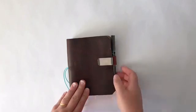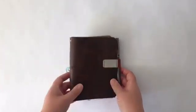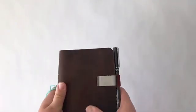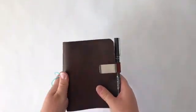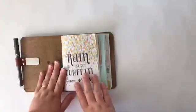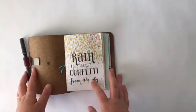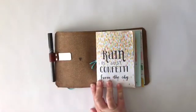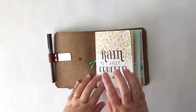So what I'm going to be doing for July is I used some leather that I already had lying around that needed to be made use of because it's beautiful Horween leather. I have used it before when I've made journals. So I'm trying a new size. I didn't want to go out and instantly invest in a new planner.